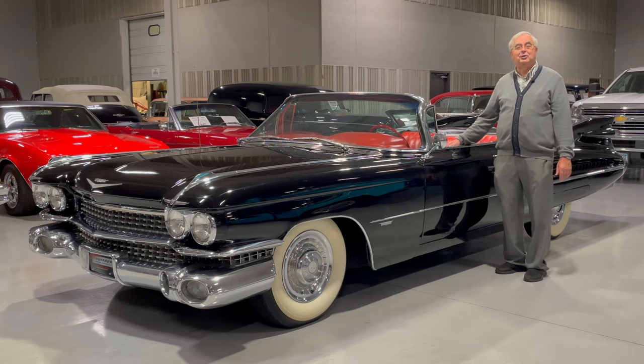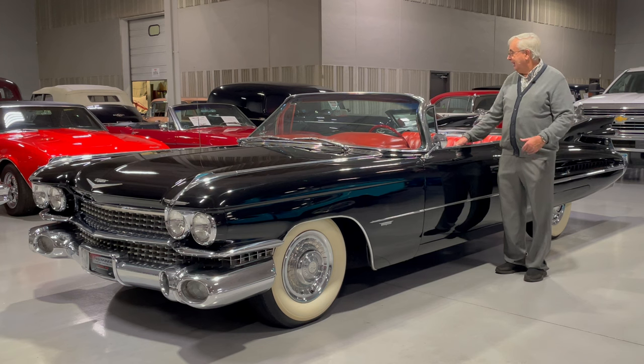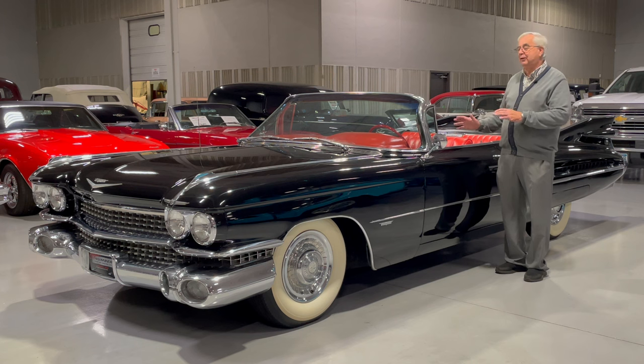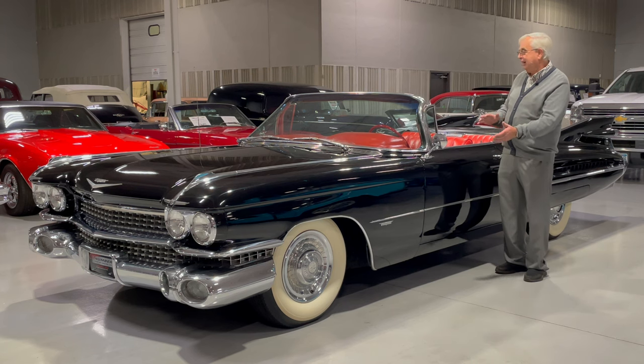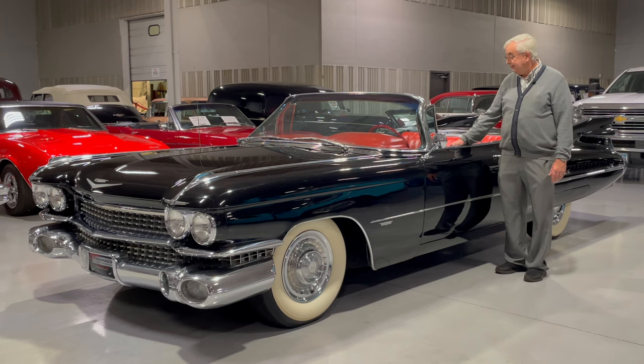I mean, this is one of those cars that just really, really has a tremendous look to it, to say the least. Dual exhaust, as I said, it's got a white top, which is kind of a nice contrast for the black against the white wall tires, the red interior and the white top. It really stands out beautifully.